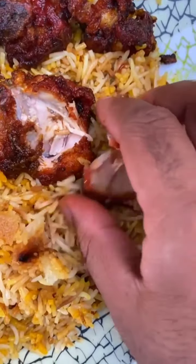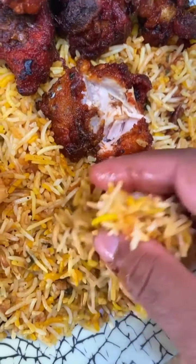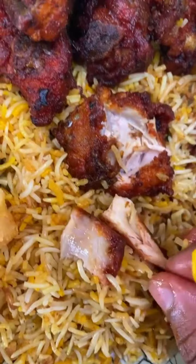Don't order it expecting a flavor bomb. It was quite mildly seasoned. Anyways, it was really nice eating it with the crunchy and spicy chicken kebabs.